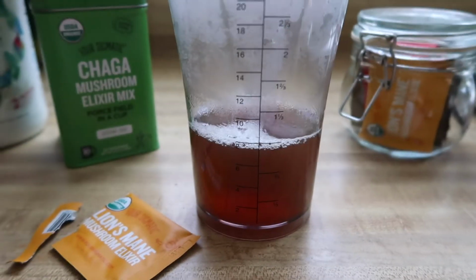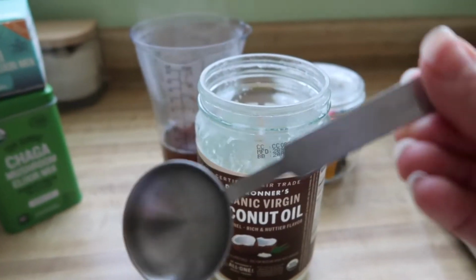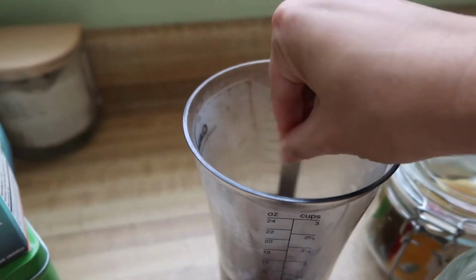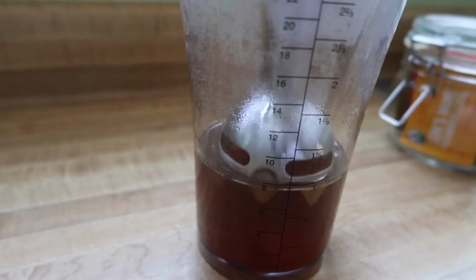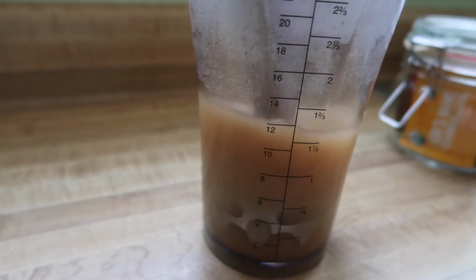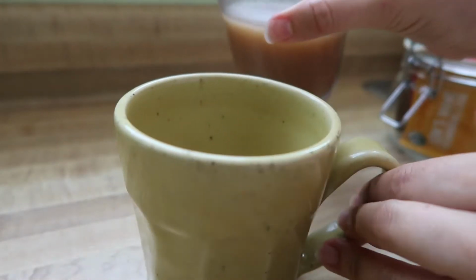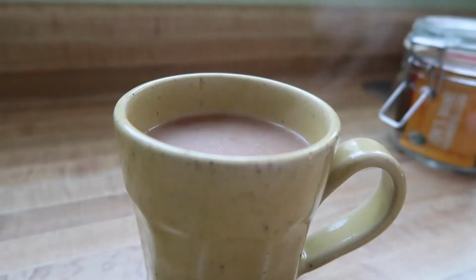You can use milk, but because I'm doing the intermittent fasting, I like using coconut oil, which, because it's hot right now, is liquid, but the coconut oil is what makes it nice and frothy. So now I'm going to take my immersion blender and mix it up for about 1 to 2 minutes, depending, until it's nice and frothy. And that's it. It's so easy to do, and you get this really delicious morning latte.